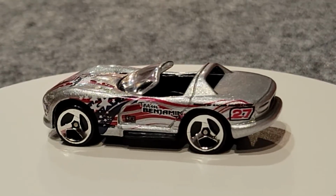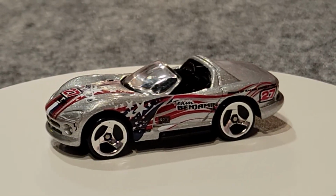This silver Dodge Viper convertible won that race. He's moving on to the next round.